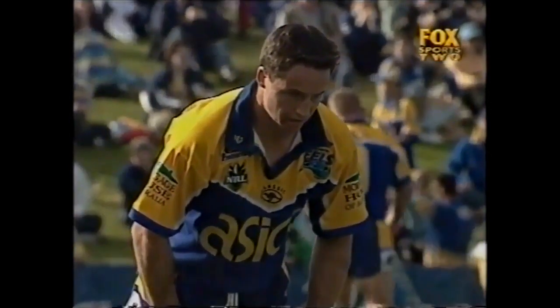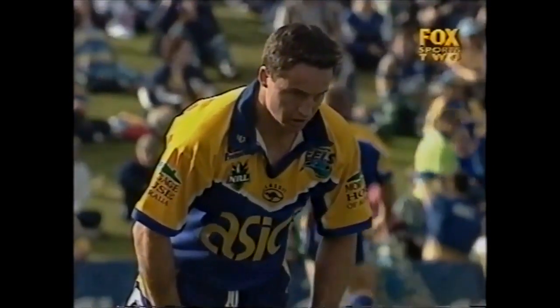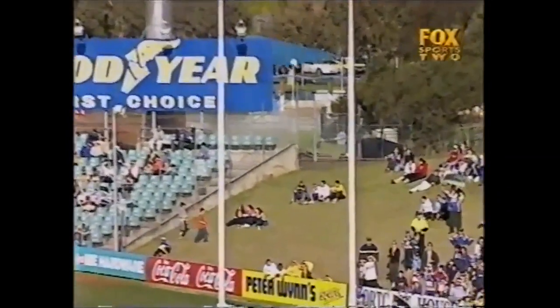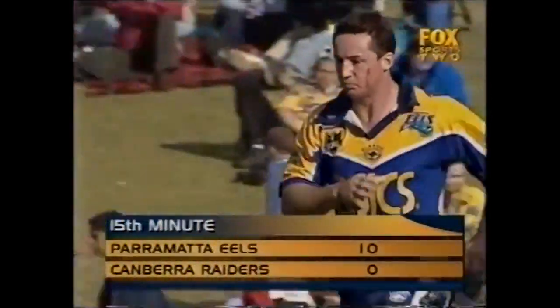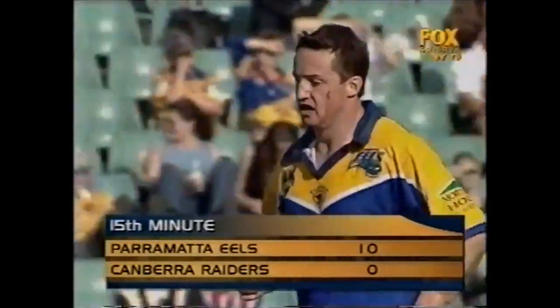Jason Taylor now needs two goals for 900 in his career. A new benchmark being set every week by this player. Goal. And there it is. Goal number 899 for Jason Taylor. Might have to go to the blood bin shortly, but it's the Eels 10, the Raiders 0.